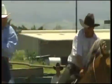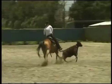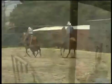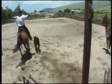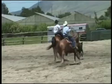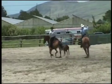This is called dally team roping. The header catches the calf by the head with a lasso, and the heeler joins in to rope the calf by the feet. It's one of the most popular roping sports in America, and definitely a favourite on Parker Ranch.